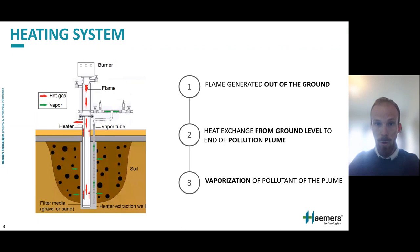Once the ground gets to the vaporization temperatures of the organic pollutants that we want to remediate, the pollutants get vaporized, so they are in vapor phase. And to get the vapors, we have to create a depression in the soil in order to get all those vapors into the vapor tubes that are screened, and then we collect all the vapors and we need to treat them. I will not talk about the treatment of the vapors because it's a big subject, but maybe we will have another webinar about that topic.